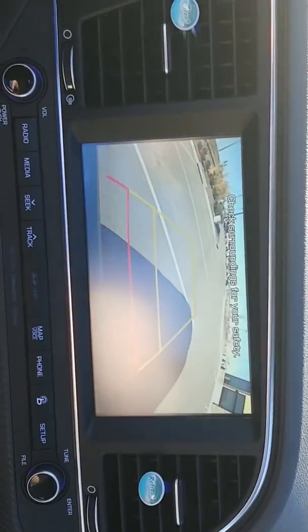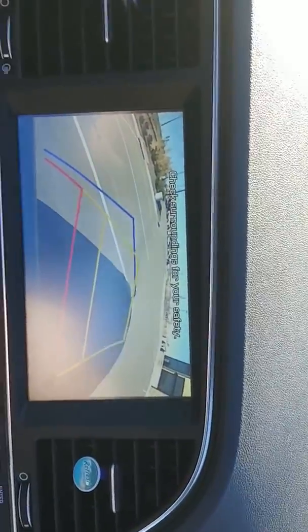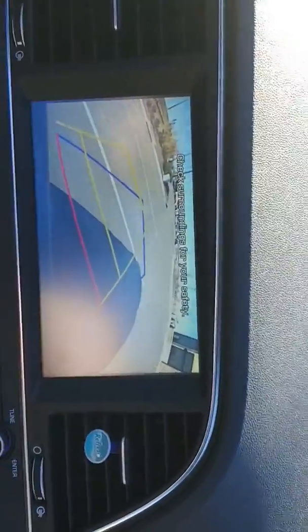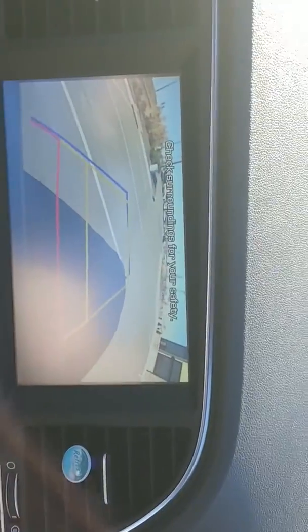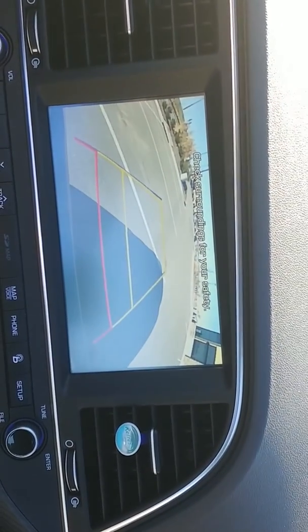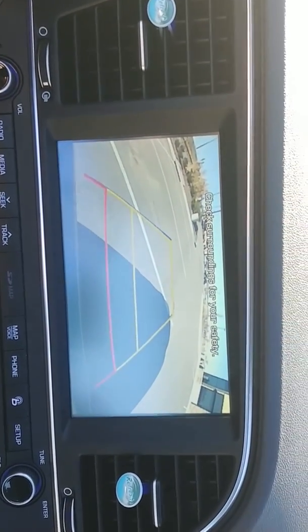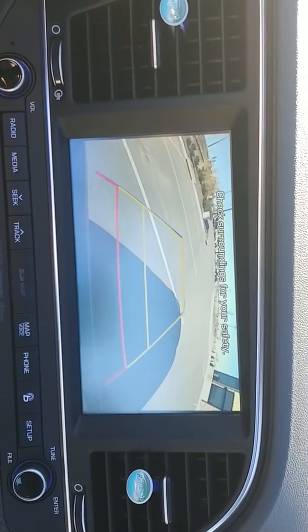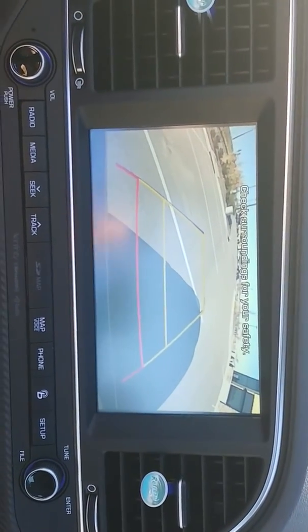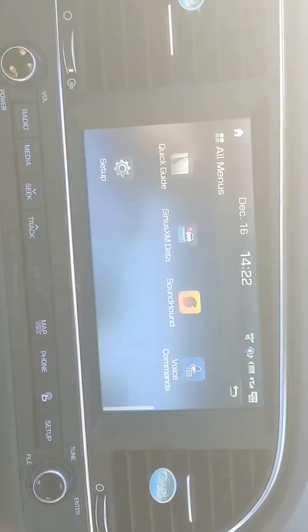You have a pretty decent camera in here. You have some guidelines, shows you where you're going, all that good stuff. And you don't really see a fisheye lens issue going on with it. Well, if you compare that to the Civic, it has an extreme fisheye lens. Even though you can adjust it, you can't remove the fisheye. And when you are backing up, the way the fisheye lens is, it makes it look like you are about to hit a car, when in reality, you are about 3-4 feet away from the car.